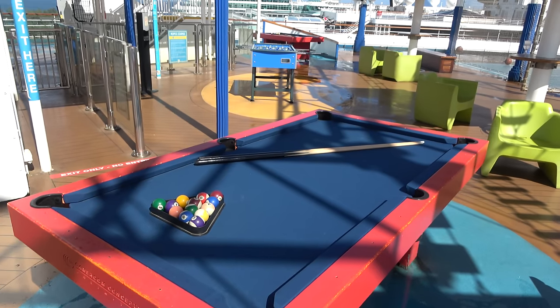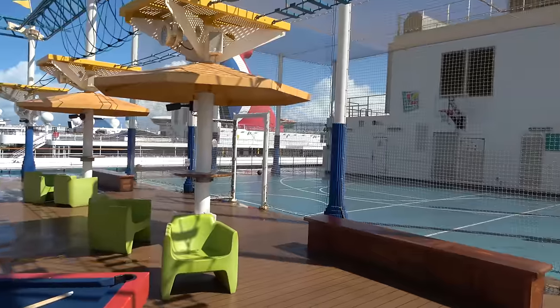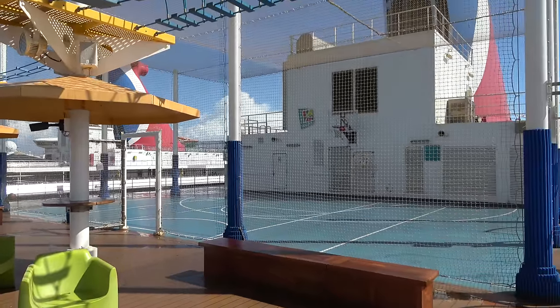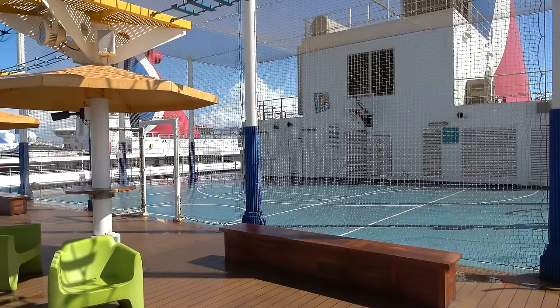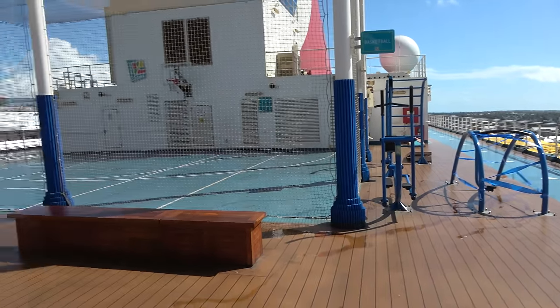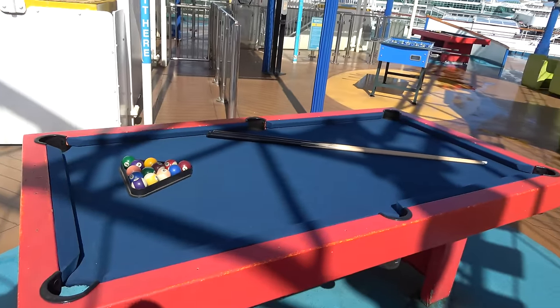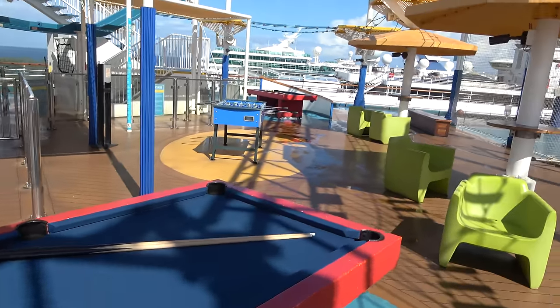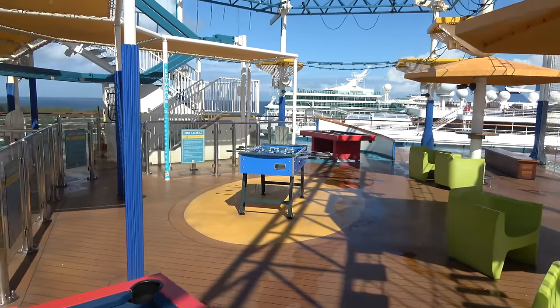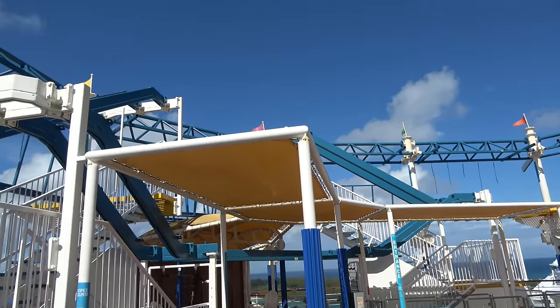On deck 11, up by the funnel, you get the sports square area where they have a half-court basketball court. They do play a couple of games. There's like a knockout challenge later on today. You get some weird outdoor gym equipment. I think my favorite part is that they have these outdoor pool tables. Yes, they also have shuffleboard and cornhole. Yeah, as well as foosball and a pretty small scale ropes course.